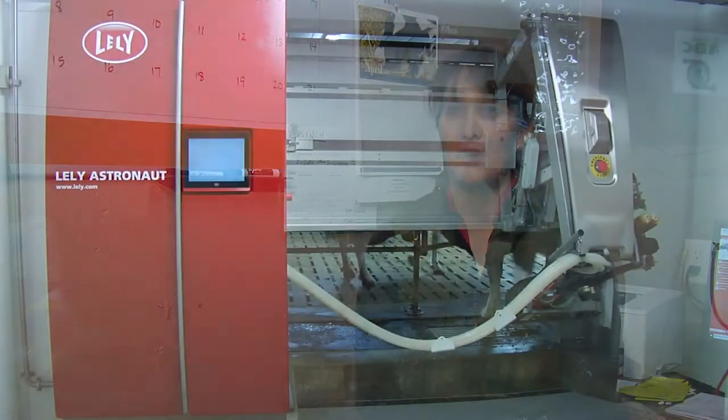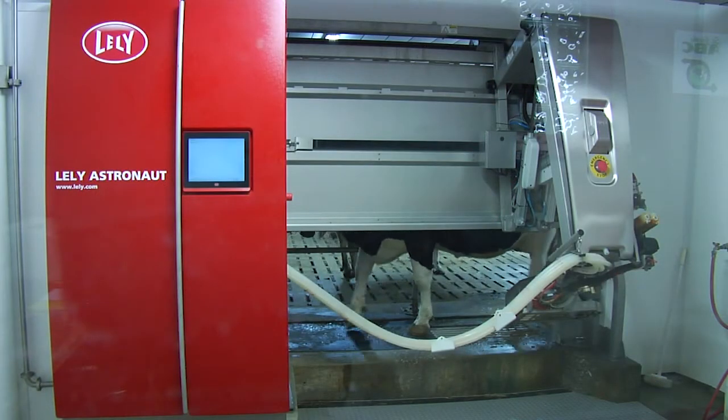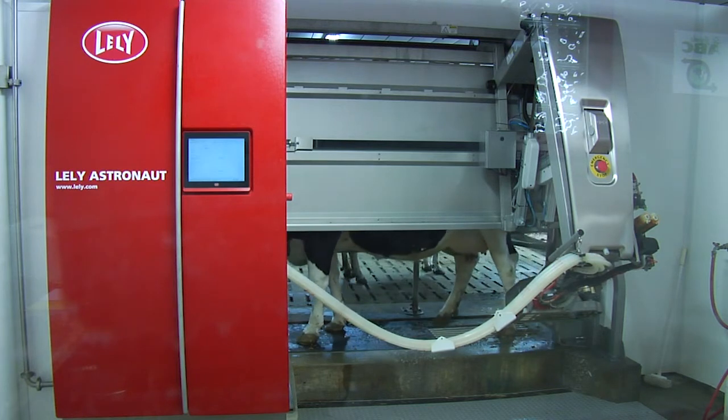But one exciting thing that we have is we have a Lely robotic milker. So our cows, 60 of our cows, come through the robot, and we feel that it's the best way to milk cows because the cows can come in when they want to. They're less stressed. We're not moving them up to the parlor.